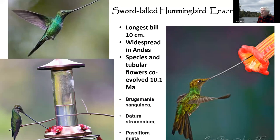And one of the things that makes it interesting is they can do very well. They certainly can get into very long tube-like flowers, and they have little trouble down here with the typical bird feeder. But one of the things that they used as an example is they evolved 10.1 million years ago, and these three flowers or plants that have high nectar producing things evolved at exactly the same time and have continued to coevolve. Both are helped by working together to produce more flowers and more nectar for birds.